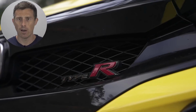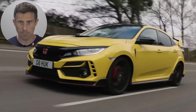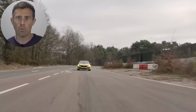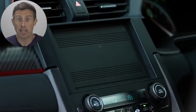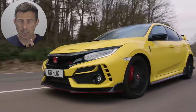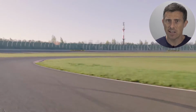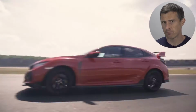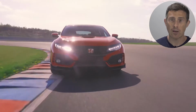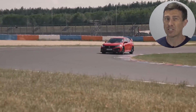Now the standard Type R is immense on track, but if you have the limited edition version, it's even better. So Honda has removed some weight from this car to make it even more nimble and agile. I mean, it doesn't even have a radio. So if Honda's that committed to making a car light and nimble, can you really see it turning the next Type R into a heavy, complicated hybrid? Probably not. Now you'll find out when Honda reveals the actual finished car, which will probably happen in late 2021 or sometime early 2022.